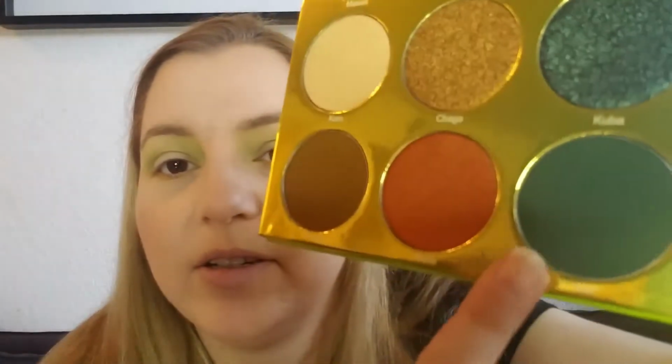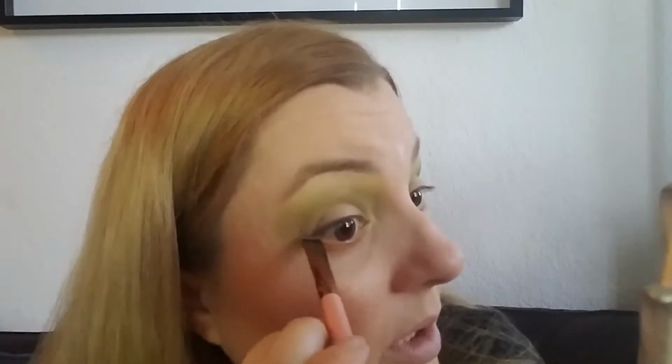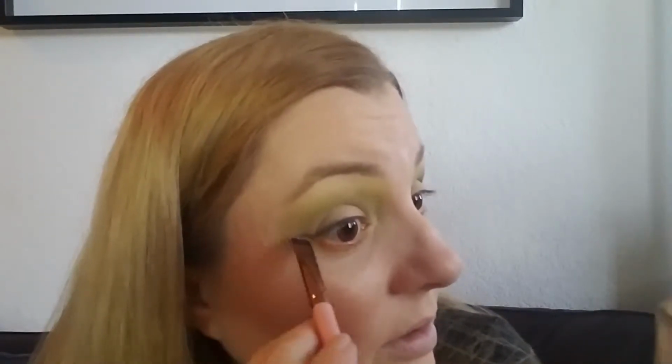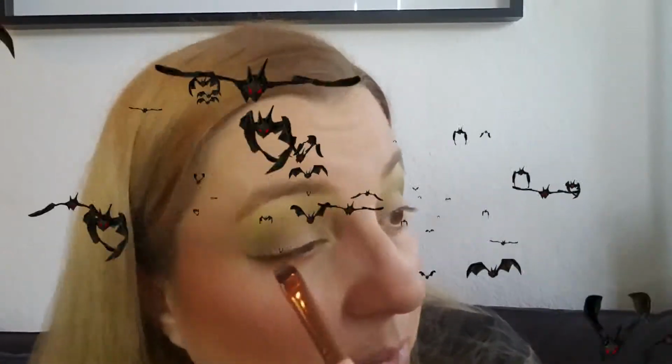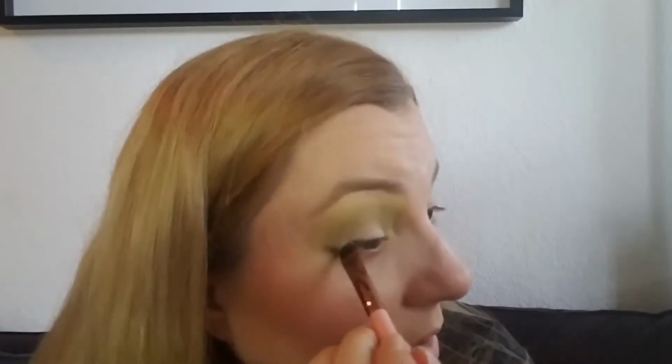I want to dig into these darker blue-green shades a little bit. They're very bold looking colors. So I think what I want to do is take the color Sand, which is the matte shade, and use it to line just above my lashes and out into a little wing. I am not that great with wing liner, but with powder and a brush I can do something creative that looks kind of similar.